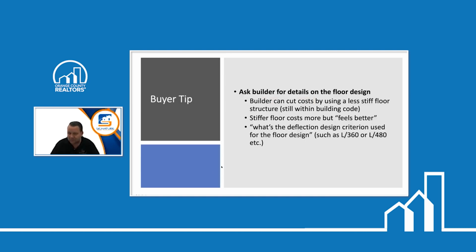Buyer tip when it comes to this type of stuff: the home buyer or the realtor may want to ask the builder for details on the floor design. The builder can cut costs by using a less stiff floor structure still within building code, so they will tend to do that if they can. A stiffer floor costs more but feels better. So what's the deflection design criteria used for the floor design? These are questions you'd want to ask, such as an L360 or an L480. Like we talked about earlier, the L480 is going to be a better floor and it's not going to have as much movement.